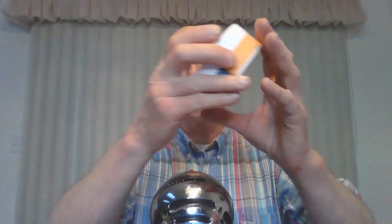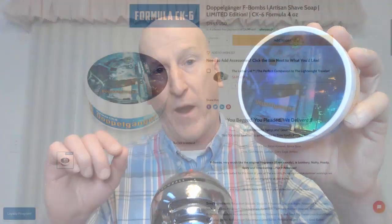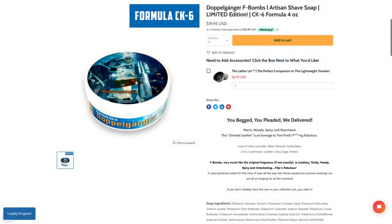This one is a doppelganger called F-Bombs. How about that? Absolutely fantastic. And as they write on the product page, you begged, you pleaded, we delivered. Warm, woody, spicy, and gourmand. This Oriental leather is an homage to Tom Ford's Effing Fabulous. The scent profile is lavender, bitter almond, tonka bean, orris, cashmeran, leather, clary sage, and amber. F-Bombs, very much like the original fragrance, if not exactly, is leathery, nutty, heady, spicy, and intoxicating.